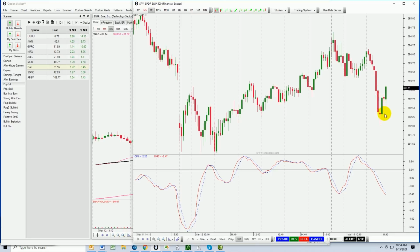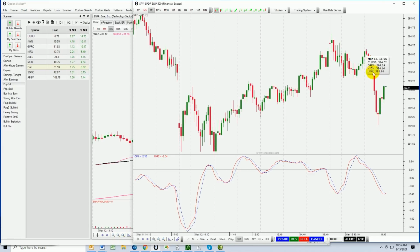Now we've got a couple of longer green candles that have been able to eclipse the open of that long red candle. What would I do here? We're going to see a bullish 10P cross in here. After a couple of really long red candles like this, I would want to see a bottoming process. This tells me that there are sellers.